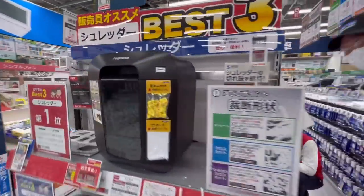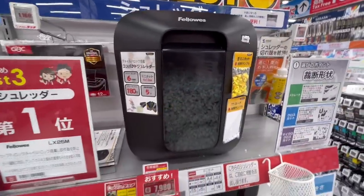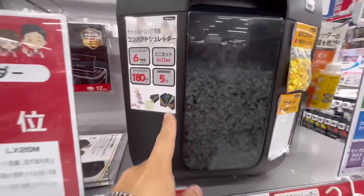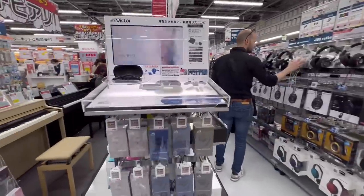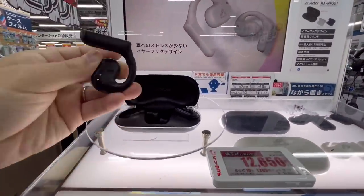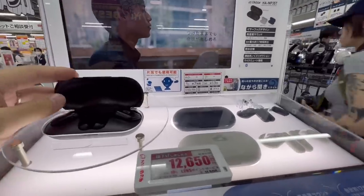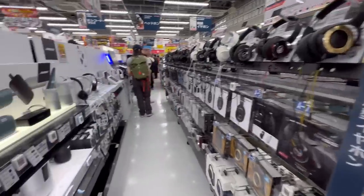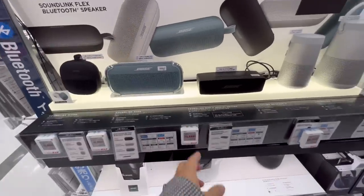Oh, here is a shredder. What's it called? The grinder. Grinds up all your paper so you are safe. Grinds credit cards. Buying paper clips. Wow. That's pretty impressive. More of these Bluetooth earphones. Oh wow, that's a really weird one. Never seen this one before. Victor earpieces, 1,200 yen. That's cool. That's a lot of these. Ooh, Bose. I used to want these. Bose stuff.